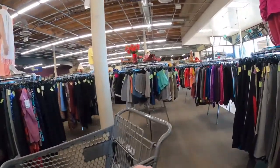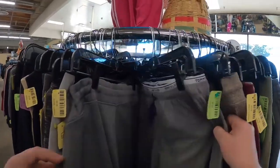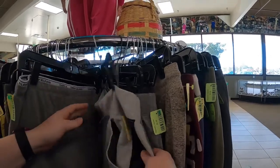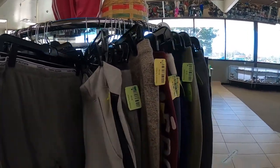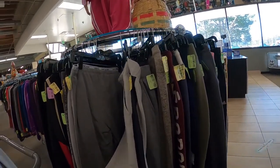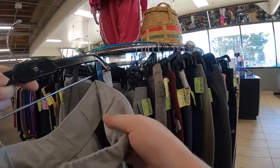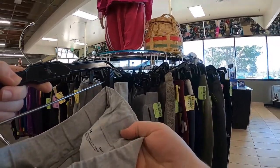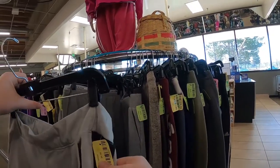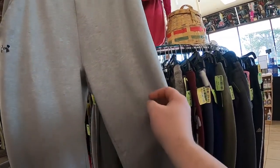Now on to the next rounder of clothing, and I think it's more workout pants. And these I do decide to pick up. I don't know if it was a good find yet or not. I haven't listed them yet. They were Under Armour. They were tagged men's, but in the women's section. So I have to figure out if they're either men's or women's pants. But they were in great condition, and they are a good brand as well. So I decided to throw those in my cart. I'm just checking for condition right now.